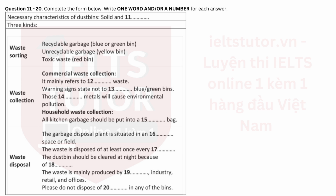Remember to pay attention to which bin is which and sort your waste accordingly. You should have a blue or green bin for recyclable garbage, a yellow bin for unrecyclable garbage, and a red bin for toxic waste. Our citywide waste management is divided into two services.